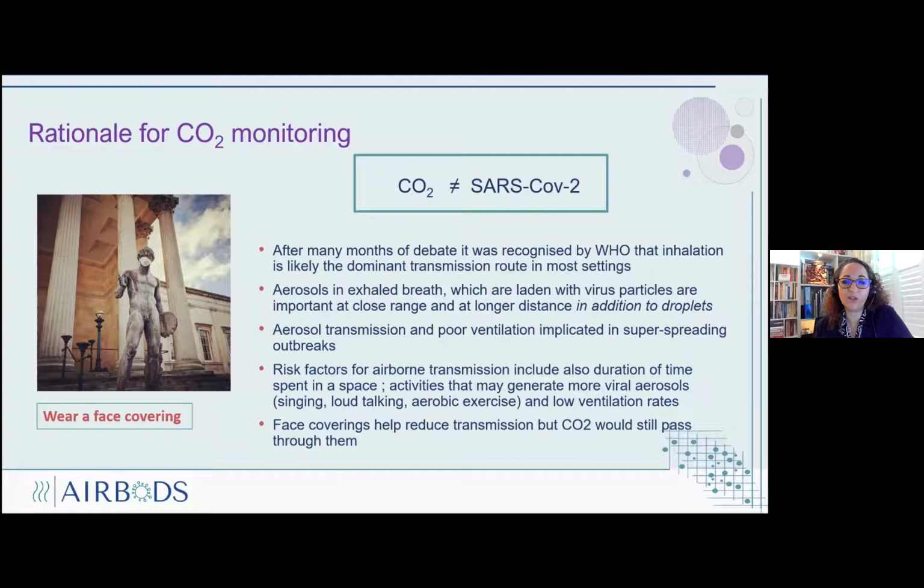And also that aerosols in particular can carry the virus and can accumulate indoors to a point where, although it seems to medical scientists very often that it's only a very, very small amount or that the particles are very small, at high doses this does build up and does accumulate and increase risk of infection. So certainly wearing a face covering is really important. It does help reduce transmission, and there's a lot of evidence of this.